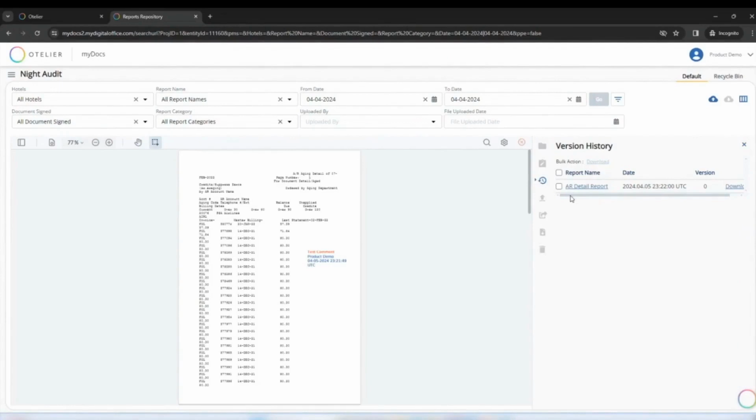For example, if a PMS report comes in a text format, the report repository maintains that as version 0, and the file gets converted to PDF and stored as version 1. So there's always traceability to find the original document in the repository. Versions can be downloaded by clicking on the download.